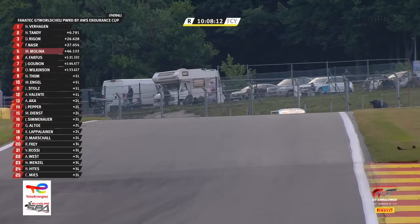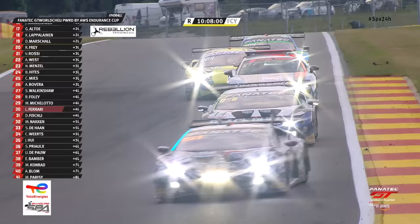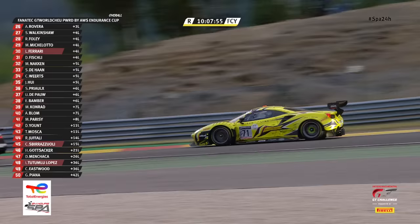Augusto Farfus, still under full course yellow. The 98 BMW is out in sixth place, ahead of Jules Gounon. Don't forget, those were the top two. So all sorts of changes going on here as various teams cycle in and out of the pit lane. And is that the safety car looking to pick up the leader? Yes, it is. It most certainly is.